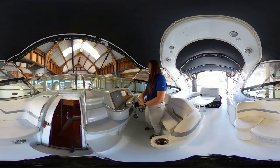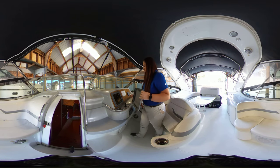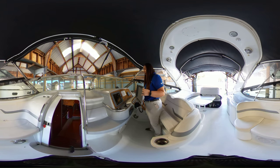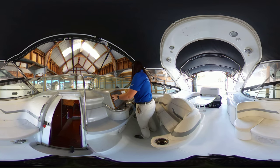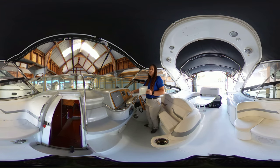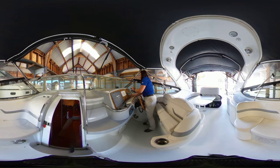Starting here at the helm, we have a Raymarine E20 chart plotter here for all your chart plotting needs. Also has a radar built in. Next to it, you have your Mercury vessel view. So all your engine displays will come up nicely on this display here. Beside that, you have a Raymarine auto helm.